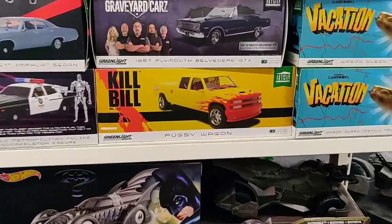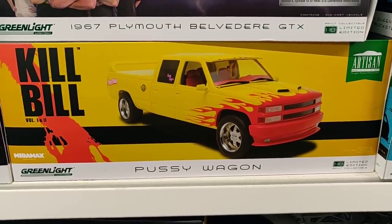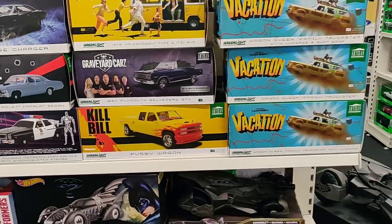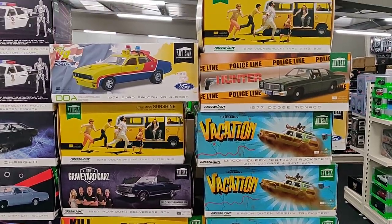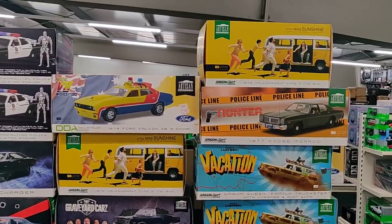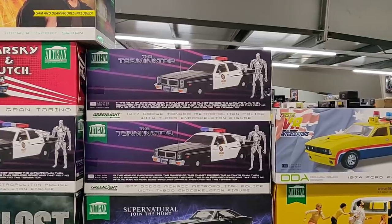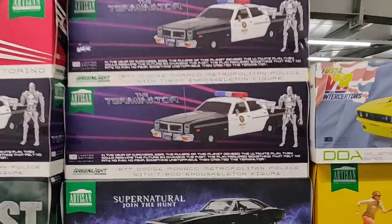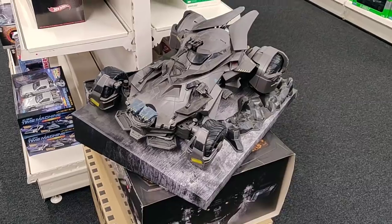Ah, we got the Pussy Wagon. I'm Bob and I like to beep. Yes. Vacation. Another Ford Falcon. But in my opinion, the black one is my favorite. We got the Terminator, the police car. Sick casting. Of course, we have here this super sweet Batmobile.